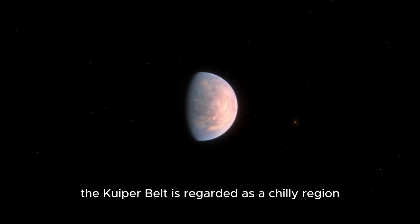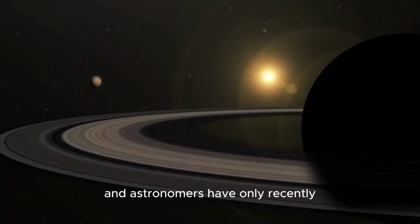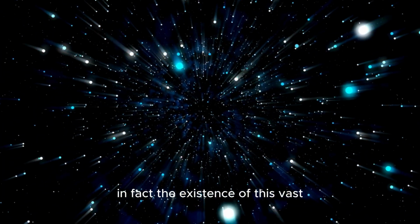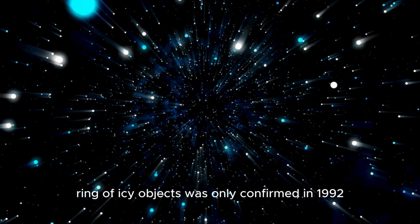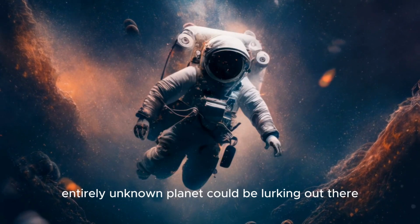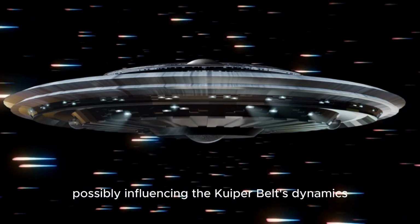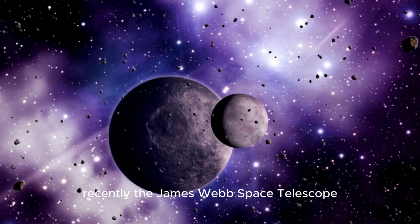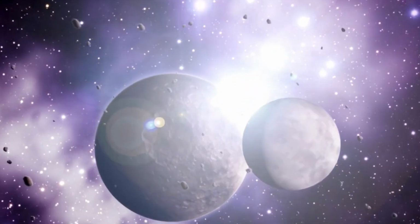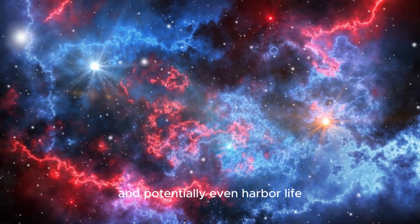The Kuiper Belt is regarded as a chilly region filled with countless comets and minor planets, and astronomers have only recently begun to unravel its hidden mysteries. In fact, the existence of this vast ring of icy objects was only confirmed in 1992. There is even speculation that a large, entirely unknown planet could be lurking out there, possibly influencing the Kuiper Belt's dynamics. Recently, the James Webb Space Telescope focused its attention on this distant area and made an exciting discovery. Some of the celestial bodies in the Kuiper Belt might actually emit heat, and potentially even harbor life.